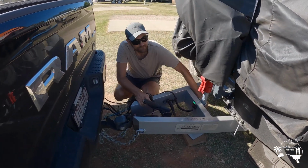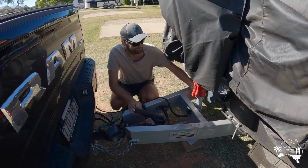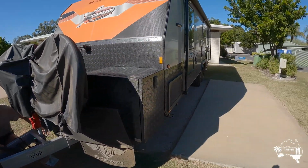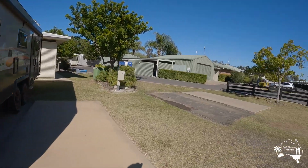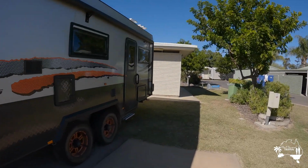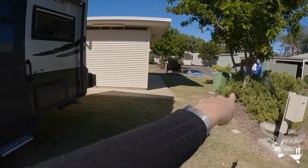Alright, we're just hitching up to leave our last caravan park. This is a weird feeling. Yep, very last one after our house sitting. It was a really nice caravan park to be at actually for our last one. This is the Chinchilla Tourist Park, right next to the toilets and the dump point and the bins.